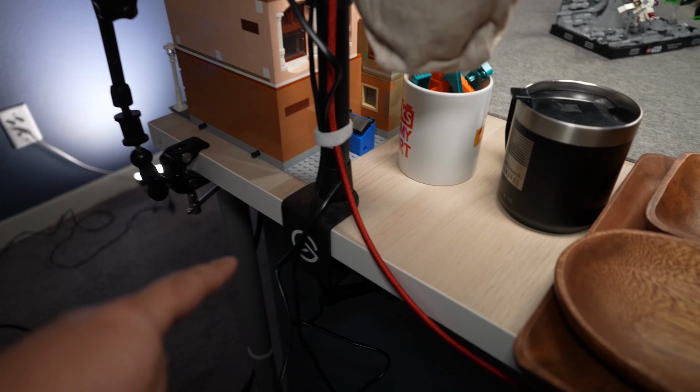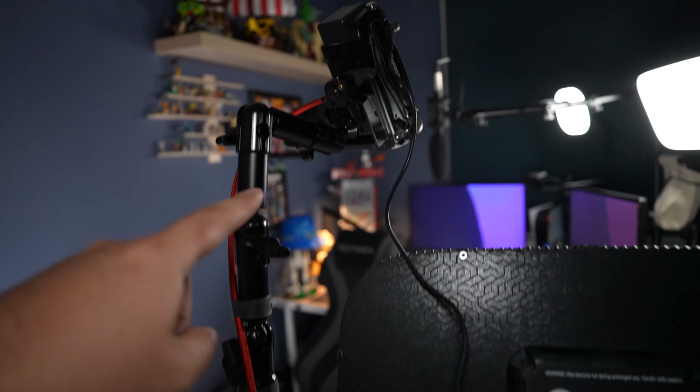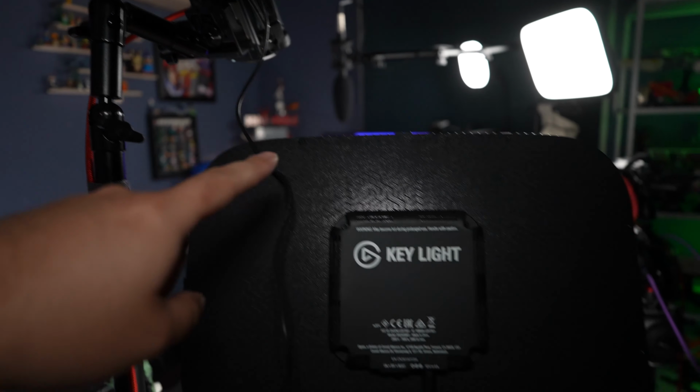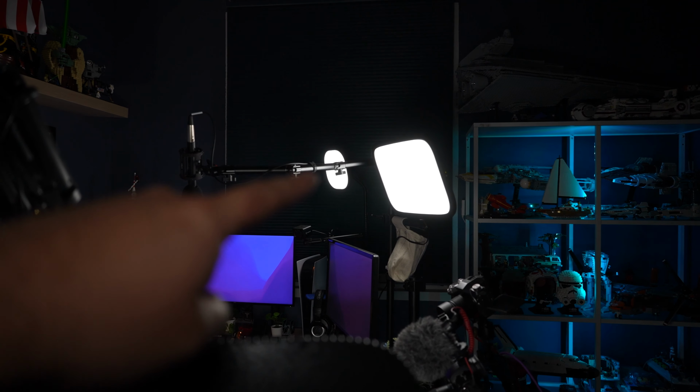You can probably spot these Elgato mounts. I use them all over the studio. That's my mount for a third camera. That's my overhead camera. I think it's a Panasonic V770. Really good cheap camcorder. That's my Elgato key light. We have a few of these Elgato lights. There's an Elgato Key Air light. My microphone holder. Yeah, I love Elgato stuff.